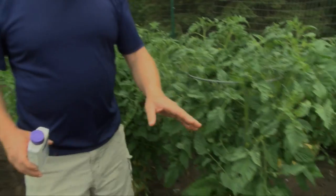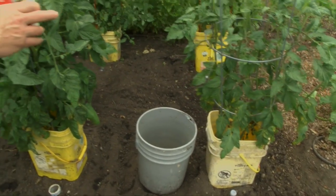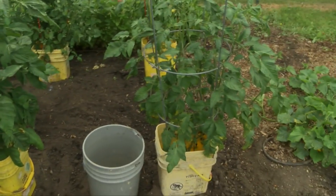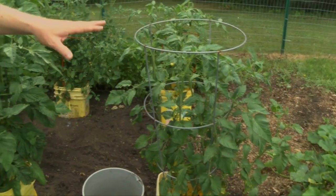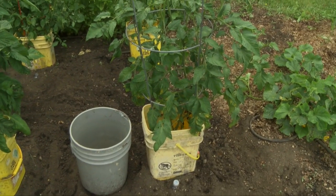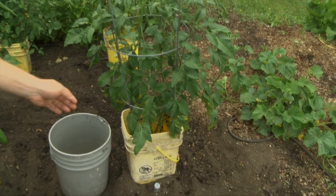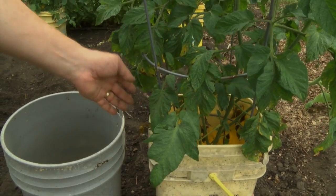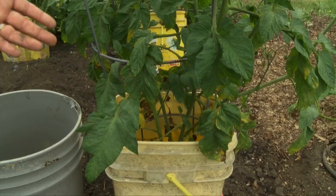One of the things I want you to notice, first of all, I've got several different varieties of tomatoes, but on this end I have heirloom varieties. These are Brandywine, and over the past several years I had a problem with, as you can see at the bottom down here, a blight that comes on the tomatoes, and actually it's a little better than it has been.